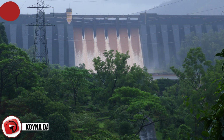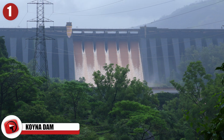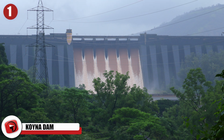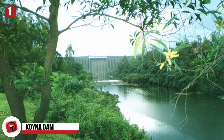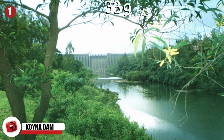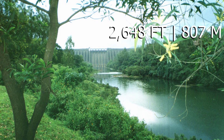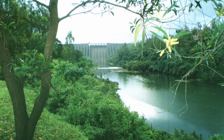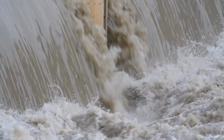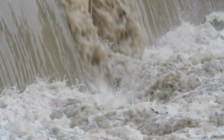Number 1. Koyna Dam. The Koyna Dam is located in the town of Koyna Nagar in the state of Maharashtra on India's western peninsula. It was built on the Koyna River between 1956 and 1964. At 339 feet high and 2,648 feet long, the dam is the largest power plant in the country, generating electricity from water. Like any dam, it has a spillway. It is vital for directing water when the turbulent monsoon season rolls around.